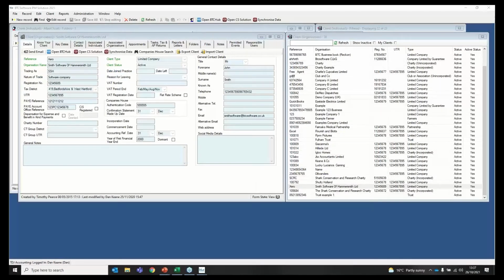The first real feature of BTC Software's practice management is that you've got a client database, a client hub that stores and records all of your client details. It's split into two views. You have an organizational view, which covers all your limited companies, partnerships, trusts, and charities. And you have the individual view, which houses all of your sole traders and any individuals that are associated with those organizations. So, for example, directors of limited companies, partners of partnerships, trustees, that sort of thing.